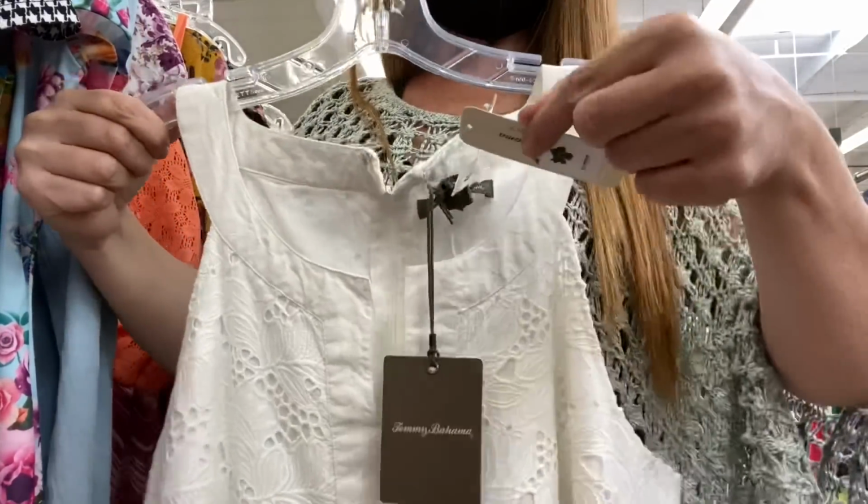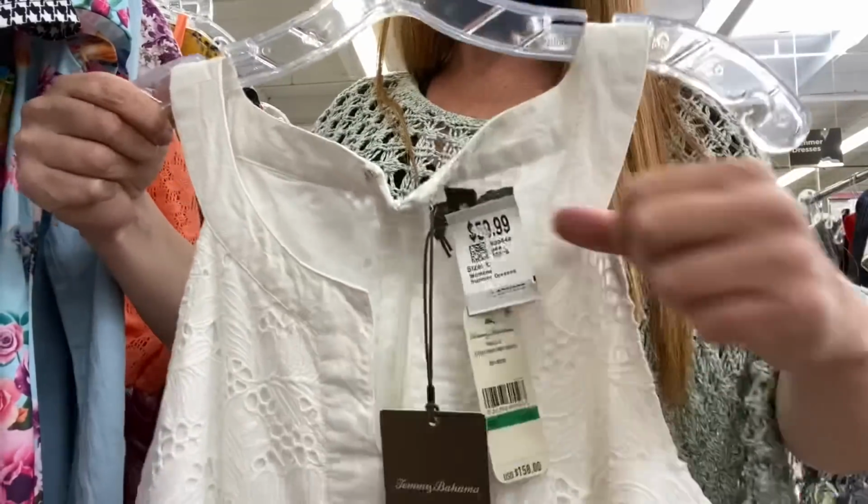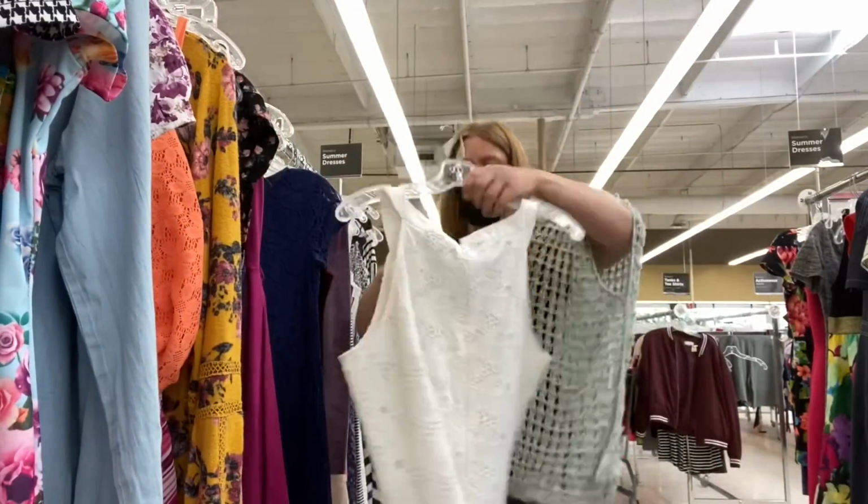But here's one I just thought I'd show you. It's new with tags, Tommy Bahama, and it's marked $60. It was $59.